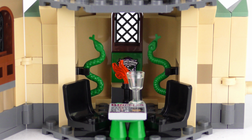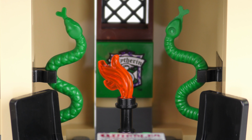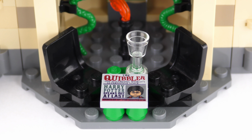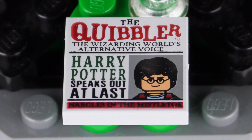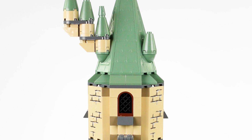It is of course the Slytherin common room. You'll notice a pretty obvious clue at the back of the room with the Slytherin house crest. We also have a couple of green snakes and a mysterious magical fire. Slytherins also seem to like butterbeer, and the rumours that they can't read are greatly exaggerated. Here we have a copy of Xenophilius Lovegood's popular publication, The Quibbler. This is a really nice printed 2x2 that also appears in the Burrow set. So we've seen a tower that's greatly tall, let's move on to the Great Hall.